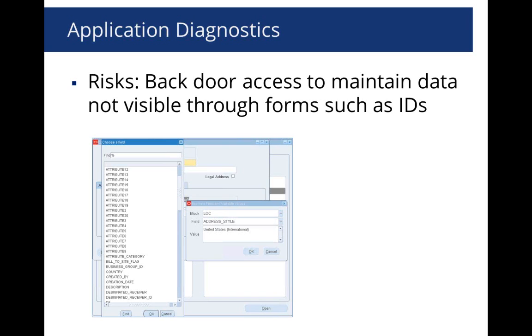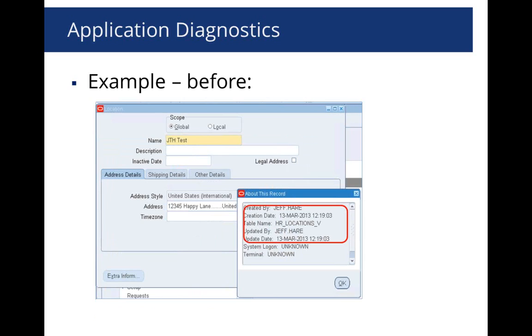Now, the one good thing that happens, as we're going to see in my example here, is where I'm making a change, it still records it, it updates the created by and last updated by information. So this is a case where I've got a location field. The original value is 1234 Happy Lane. I just made an example.